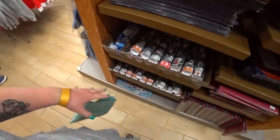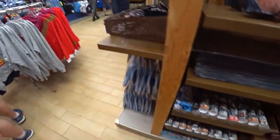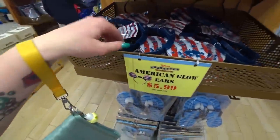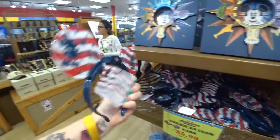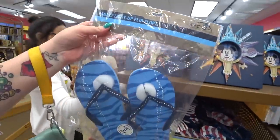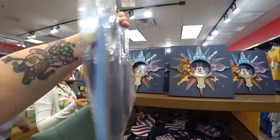$2.99. See, if you guys wanted to order that, you would describe that as DCL, Disney Cruise Line Scrapbook Kit, $2.99. American Glow Ears, $5.99. They light up and they're really fun to wear at night in the parks. I found something else I had to get my daughter. Light up Avatar flip flops.